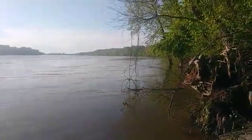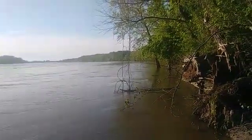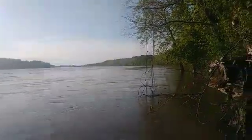This is just down from the first spot at Hartsburg Access where I did, and we're going to move on around this South River Road and see where else we can get to. We got 4 poles out so far, guys. 4 poles out.